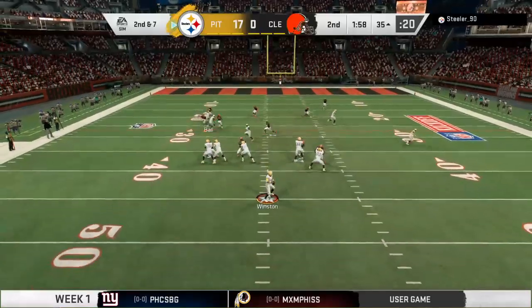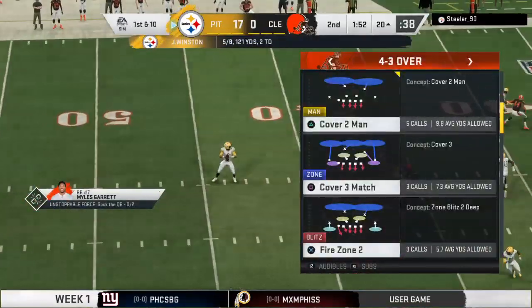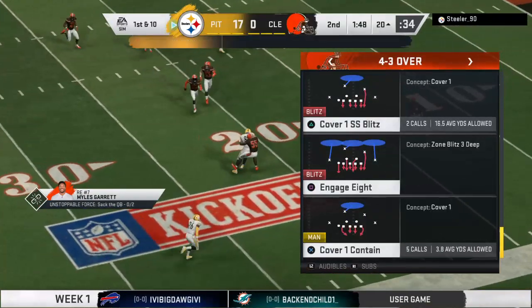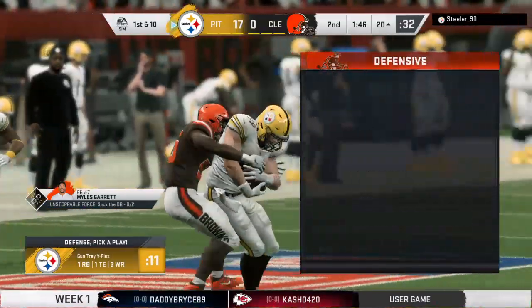Looking to throw again on second down. Winston connects with Vance McDonald, and they're going to have another first down as he's tackled at the Browns' 20-yard line. We didn't need to ask around the league, but we got to confirm this guy's a good player. They've got to find a way to get him more involved, call a few more plays that target him.